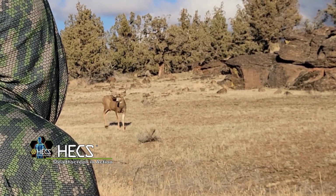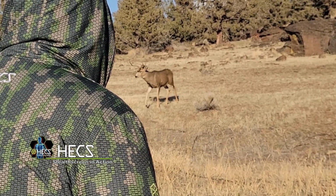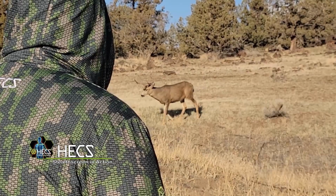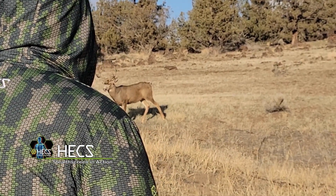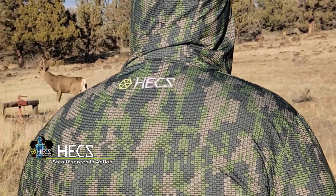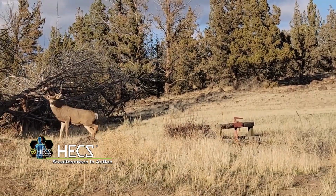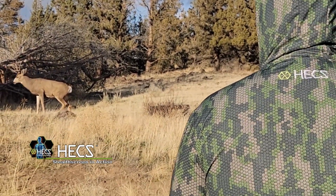This is always really fun for me. I love showing how close you can get to deer using HECS technology. Even when I get way inside his comfort zone, he still tolerates my movement. It can obviously tell that something isn't right, but his senses are confused and he keeps hanging around in front of me trying to figure me out. Obviously, I could have shot him several times if I'd have wanted to, but I had bigger bucks calling my name, and I was soon off to find them.